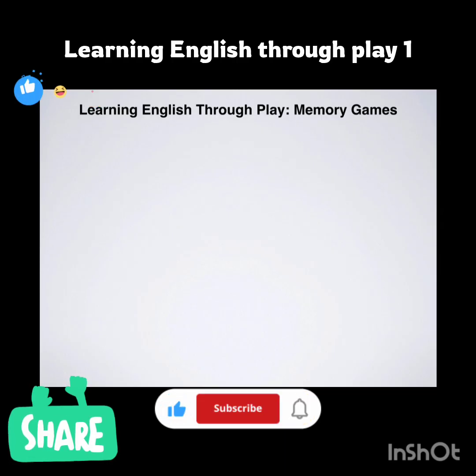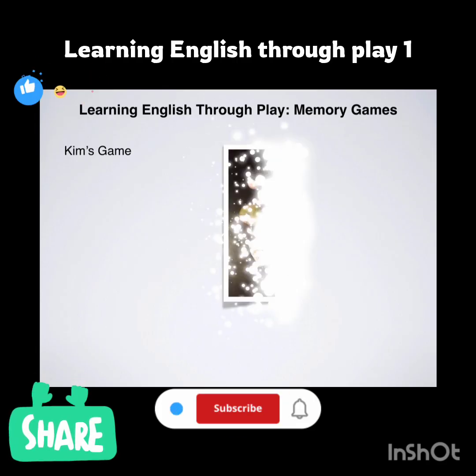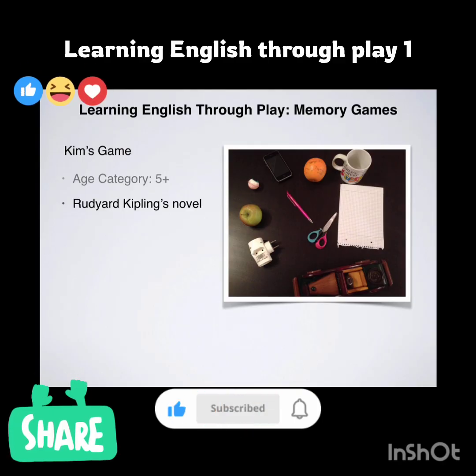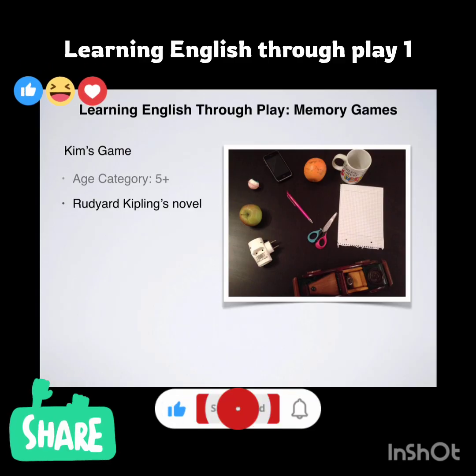Another type of memory game, which is probably more suitable for slightly older children, let's say in the 5+ age category, is Kim's game. This game derives its name from Rudyard Kipling's 1901 novel, Kim, and is a game that is supposed to develop a person's ability to observe and remember details. It is also a great game to use in English language learning.